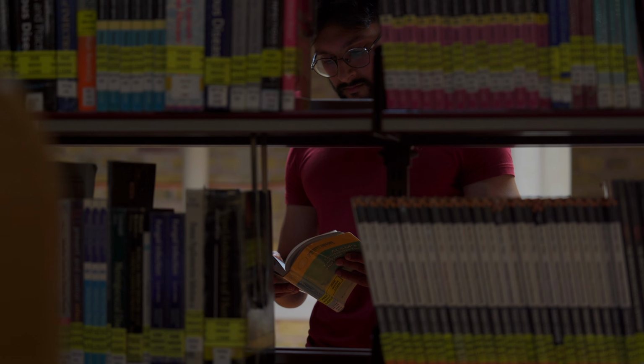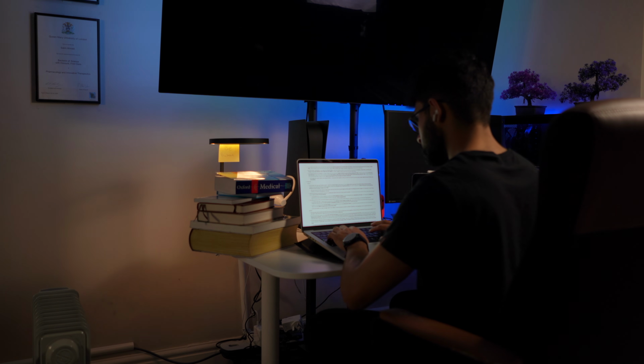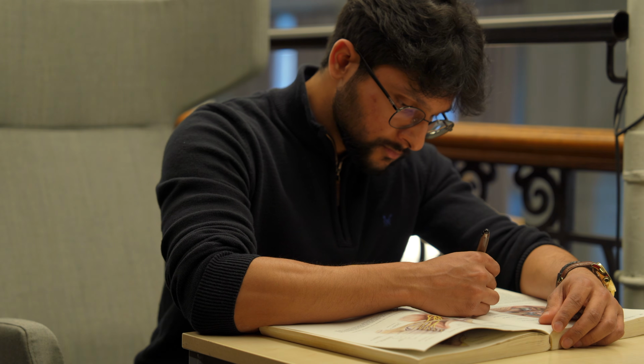And now the third method is slightly different from the last 2, because this method is less about diving deep into one topic and more about seeing how different topics or subtopics connect, making it ideal for building a strong foundation in any subject. And this is known as the mind map method, but there's a few changes I'd suggest to make it more helpful for memory retention.